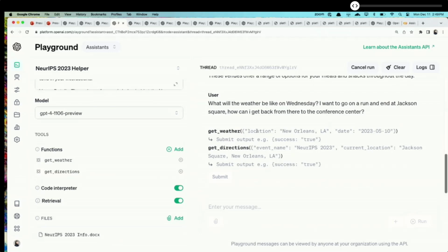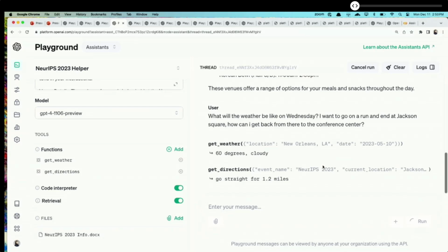so it can use multiple tools at the same time. And then if we were actually building this application, this is a point at which in your code, if you see that there's a function call in the assistant message, you would actually call the function and then return the output in the next message. In this example, I'm just going to type in the response. And so now the model can use the responses from the function calls in its next answer.